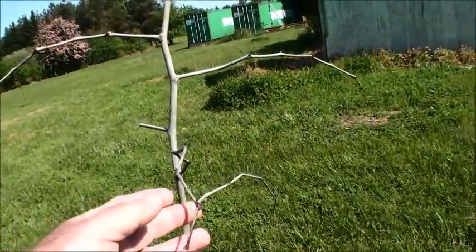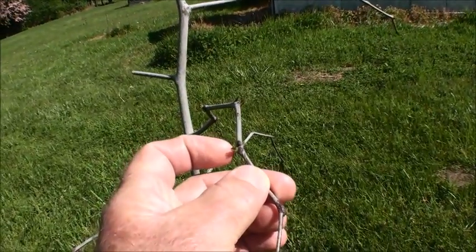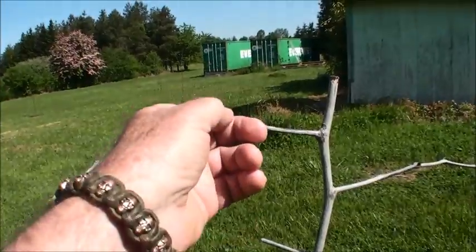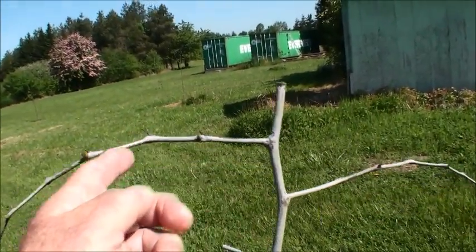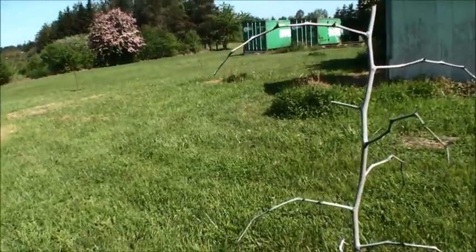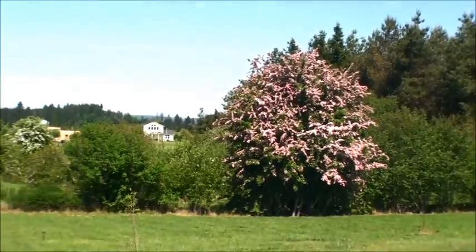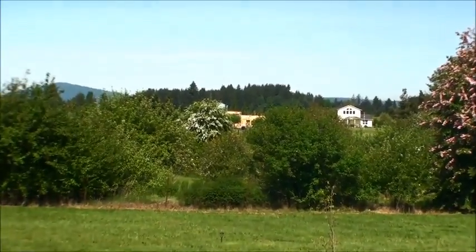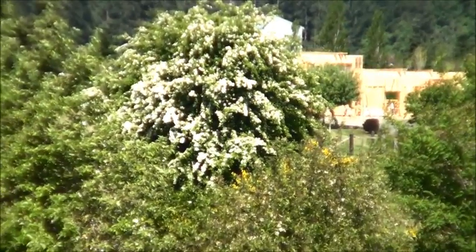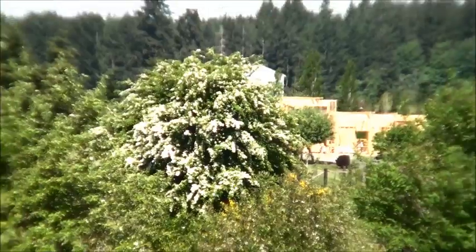This here is my olive tree, and I see I have just little spikes starting to pop at each one of these joints. Love them thorns. I guess you'd be careful when you're pruning that one back. So there's my pink hawthorn, and off in the distance, that white one back there is the neighbor's hawthorn, just as big as my tree.